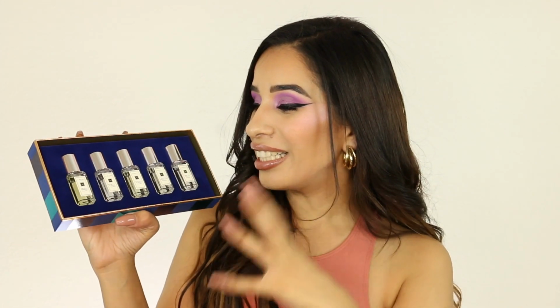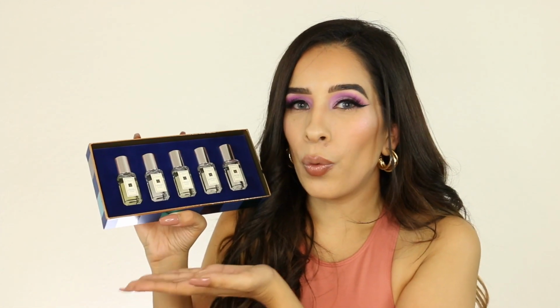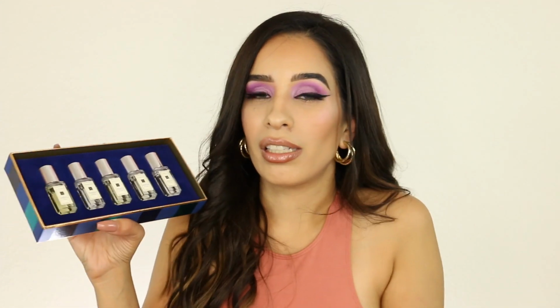So the fact that they did this set is so thoughtful, because you don't really want to spend $100, $125 on one scent. So that's a really good way to try them all for someone who really likes fragrance and scents and all this kind of stuff.